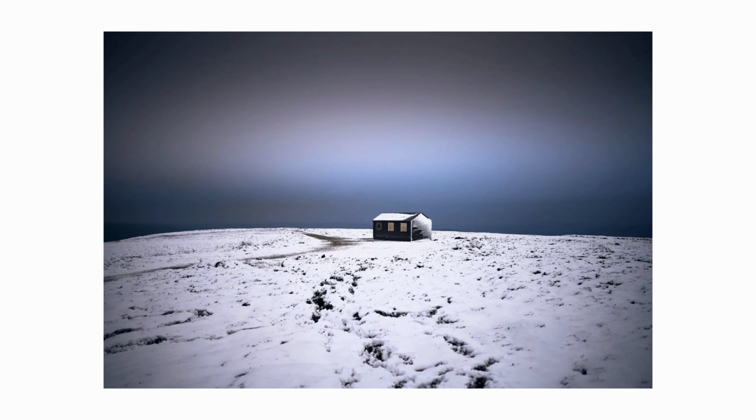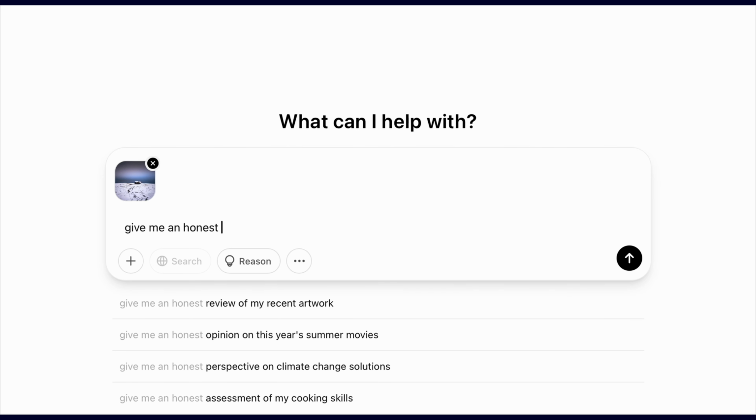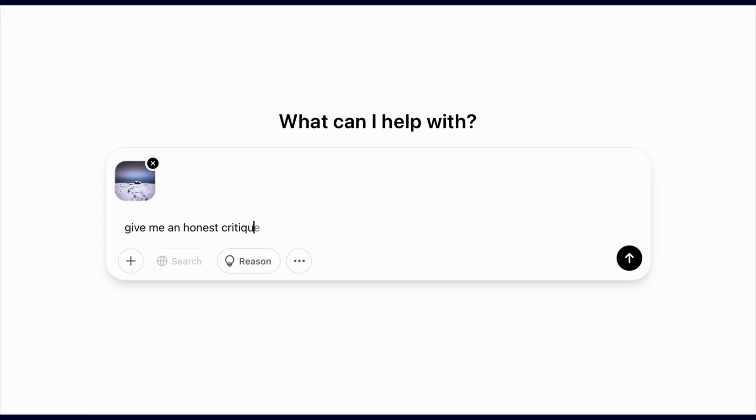So this is the photograph that I've decided to put forward for critique. A photograph of a cabin in the snow on a moor not too far from where I live. So let's type in, give me an honest critique of this photo. Let's see what comes up.